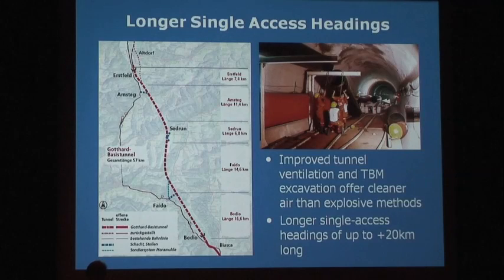Another advantage of mechanized tunneling and TBM tunneling is that the air is clear. The air is clean. There are no fumes, no bad after effects of explosives in the environment. Therefore, we can have much longer single headings.